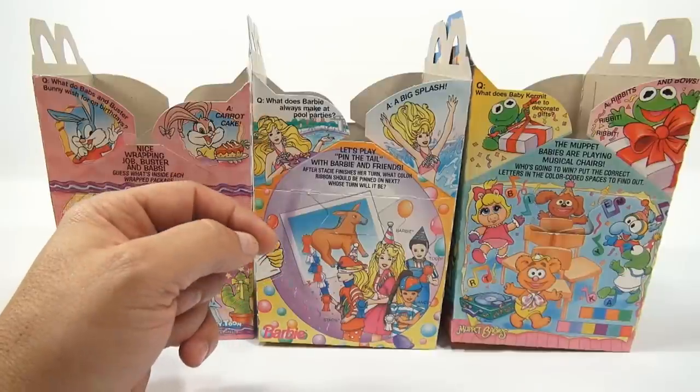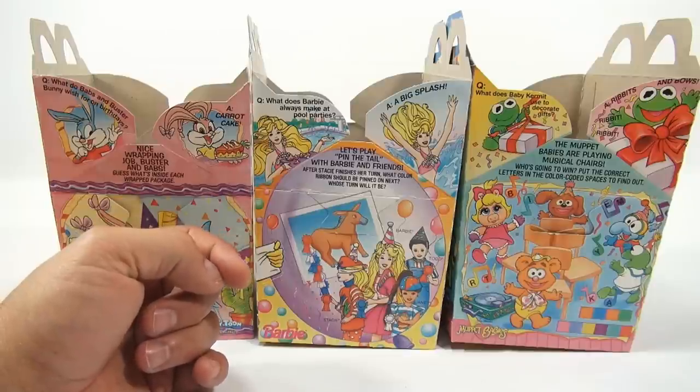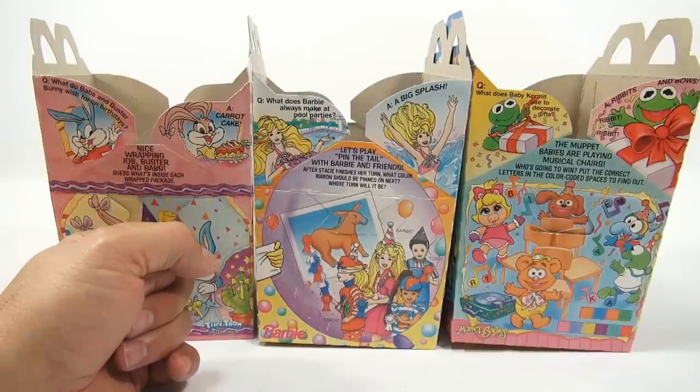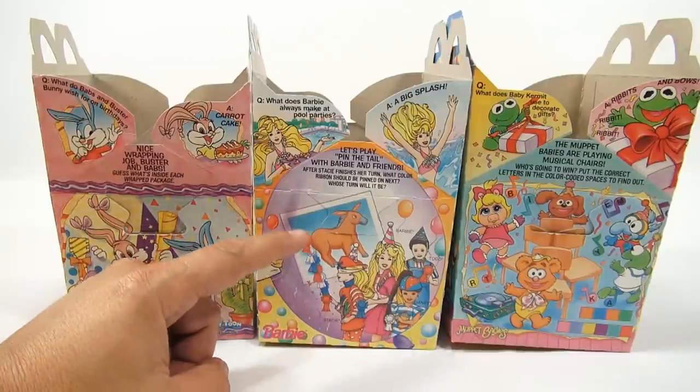What does Barbie always make at pool parties? A big splash. Let's play pin the tail with Barbie and friends. After Stacy finishes her turn, what color ribbon should be pinned on next? Whose turn will it be? Okay, so they're going in color-coded order there.